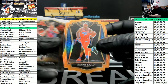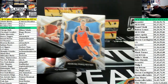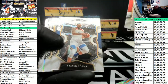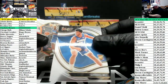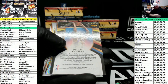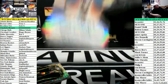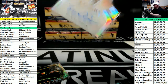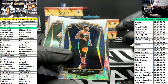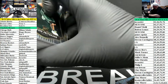Die cut Thunder, Darius Bazley, that's number 265. Rookie Silver, Jalen Smith for the Suns. Courtside, Sadiq Bey, rookie's nice. And number 249 for the Lakers, Michael Cooper, in-flight signature. Azubuike, rookie for the Jazz, some kind of scope or bubbles, and that's going to do it for number one.